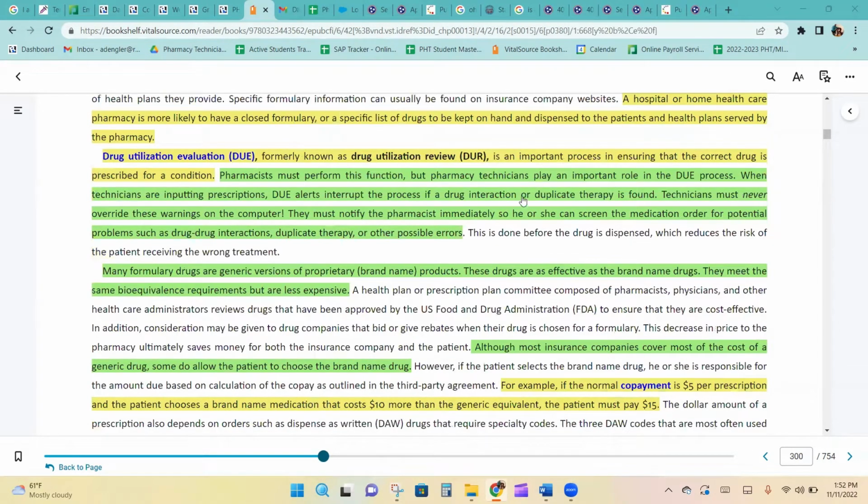Drug utilization, formerly known as drug utilization review. So now it's called the DUE. When I first started out in pharmacy, it was called the DUR. It's an important process in ensuring that the correct drug is prescribed for the correct condition. Pharmacists must perform this function, but pharmacy technicians also play a huge role in this process.